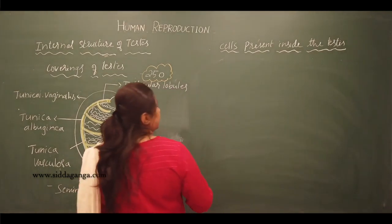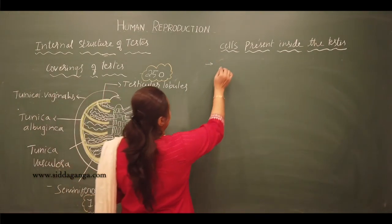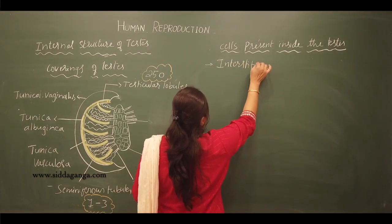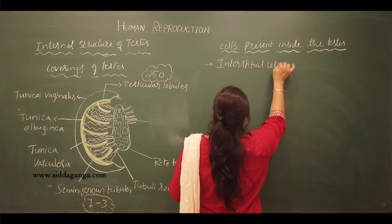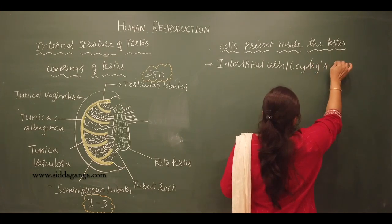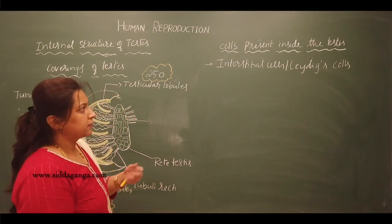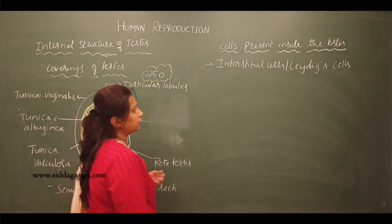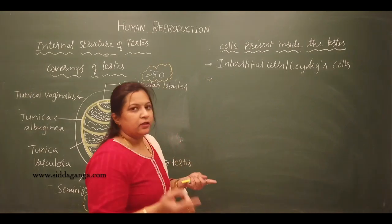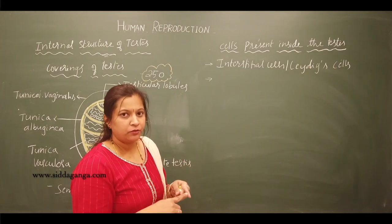One more type of cells present in the testis are the Leydig cells. These are also called interstitial cells, or Leydig cells. Okay, so where are these interstitial cells or Leydig cells present? These interstitial cells are present outside the seminiferous tubule, but within the testis, in the connective tissue of the testis.